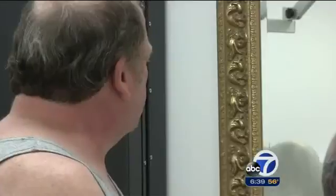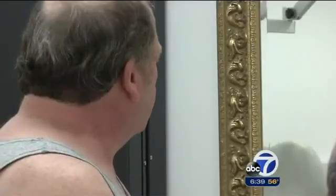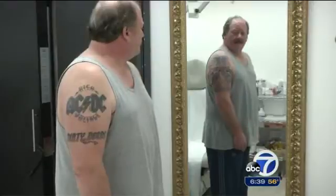And to make matters worse, the color is notoriously hard to remove, even with commonly used lasers. He eventually turned to Walnut Creek dermatologist Dr. Christine Lee. Usually blues and greens never go away. And so if you have a weak-powered Q-switch laser, you could be treating it 16, 20, 30 treatments, and you're not going to get anywhere.